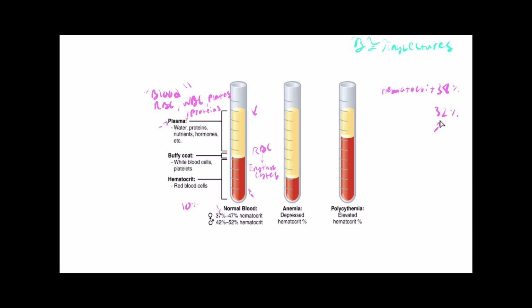We can see that if this person's a man, 32% is way below 42. And we call that anemia because that is depressed hematocrit. If we were to take this person's blood and separate it, we would have a little bit of red blood cells. If we have too many red blood cells, let's say we get a bodybuilder and they're shooting up with erythropoietin, well, this is an elevated red blood cell count.